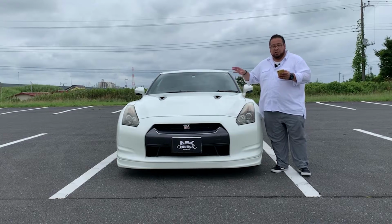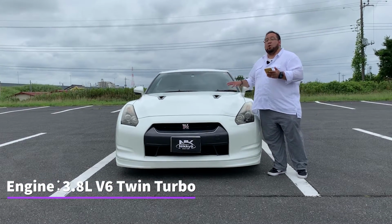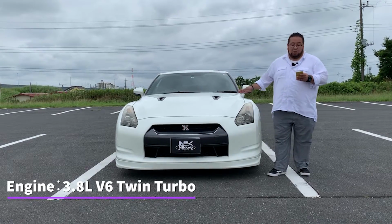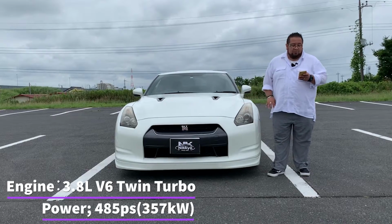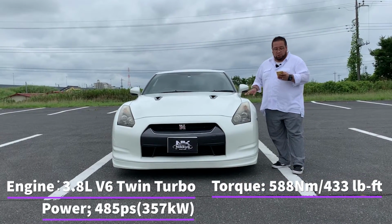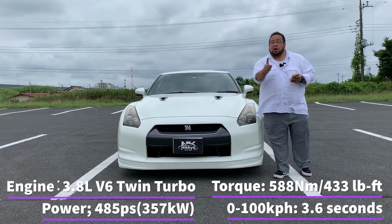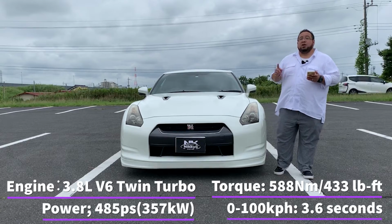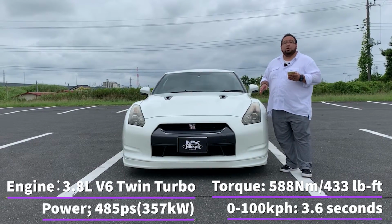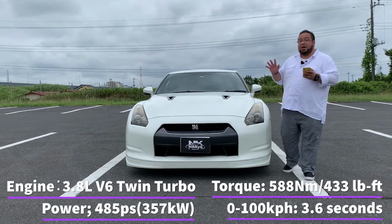Now this car comes equipped with a 3800cc V6 twin turbo engine. So it's got a lot of power. It's got 485 horsepower, 434 pounds of torque, and a 6-speed sequential clutchless transmission. Now, quick note on this one, the 2021 Nissan GTR Nismo actually comes with 600 horsepower. Now just imagine what that even feels like.